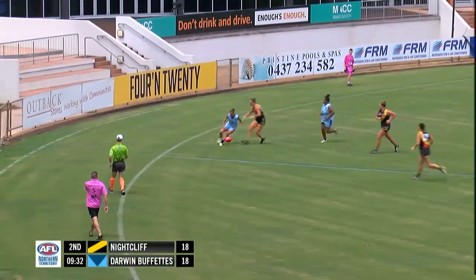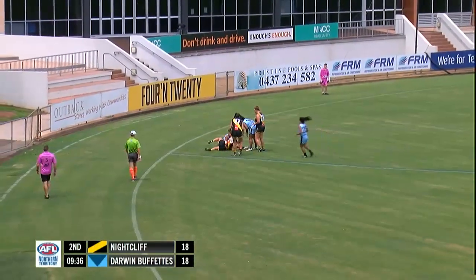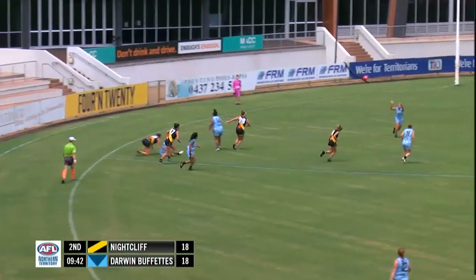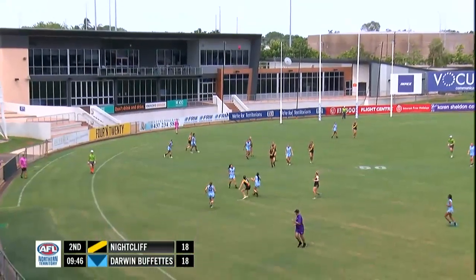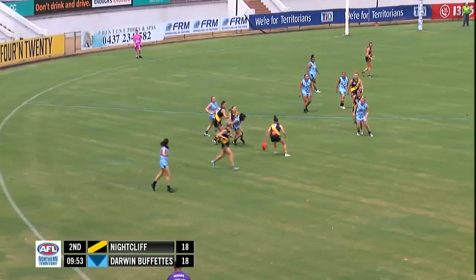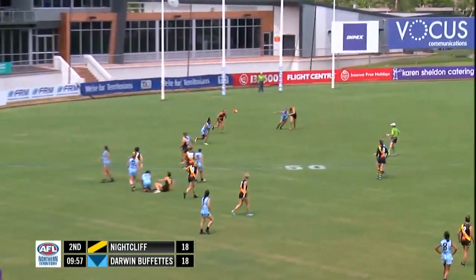Working back there is Totham for Buffs, but she's under plenty of pressure. The ball's trapped in underneath, a bit of a wrestle for it. Eventually it comes out with a quick kick across by Bianca Stokes and then driven out of defence. On the ground now, hand pass comes back inside, but there's plenty of Nightcliff players all around there. Morrison does some good work, gets a hand pass out to Wiseman.